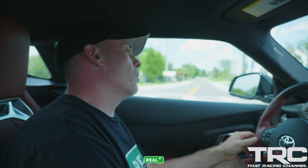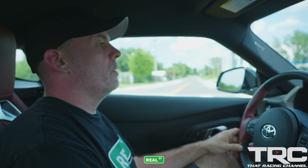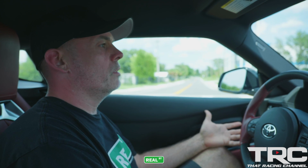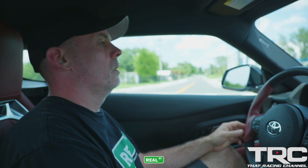When I, at 42 years old, look back at what it took to get a car in the 9s years ago, it was so much work. And now you have this car with less than $5,000 in bolt-ons, and it goes a 9 at over 140 miles an hour, which is pretty wild.